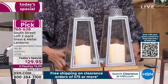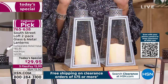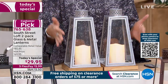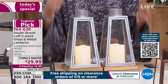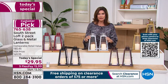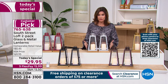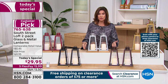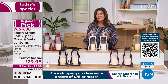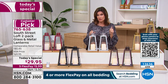Two of them for $29.95. I will tell you, our smart deals are second only to our today's special. We did a set, these two lanterns as a smart deal. I think they were priced at something like $59.95. We are now talking about under $30, which is why we have now sold on the day, how many thousand? 13,600 have already gone. Our white is sold out.